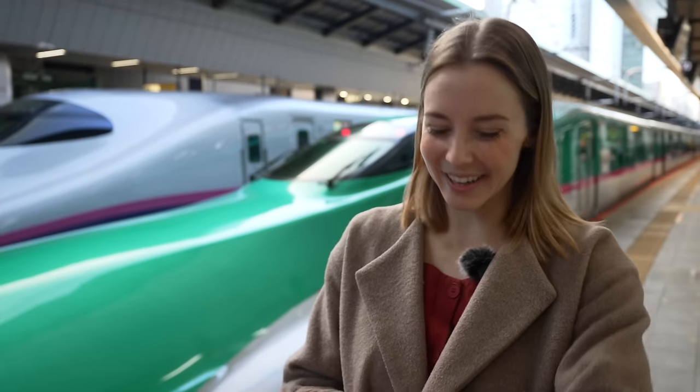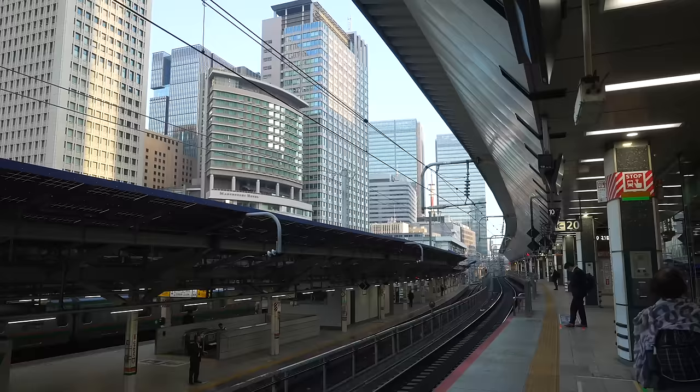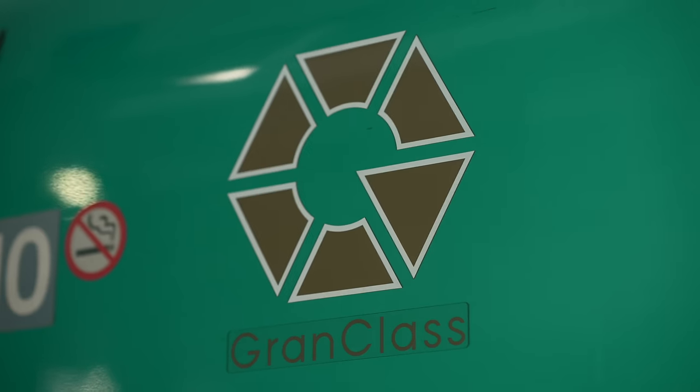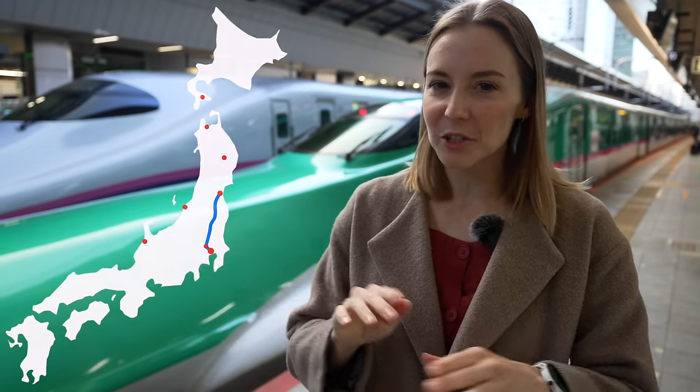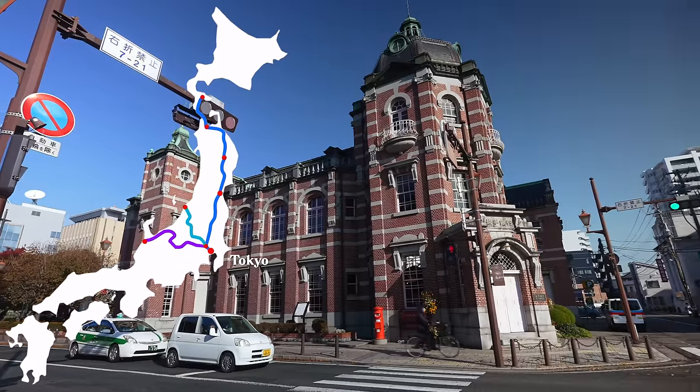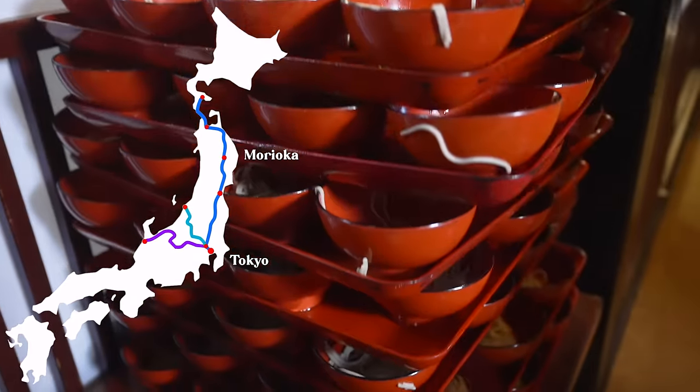I'm so excited. It is about 7 a.m. right now. I'm at Tokyo Station and I'm about to get on Japan's first class Shinkansen. The service is only offered to a few areas in Japan. So today we're going to leave from Tokyo Station and we're going to Morioka Station, which is in Iwate Prefecture.